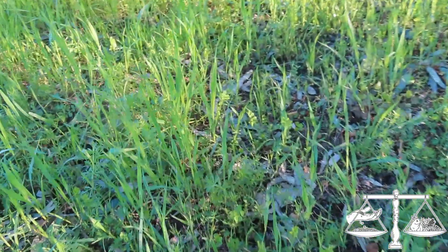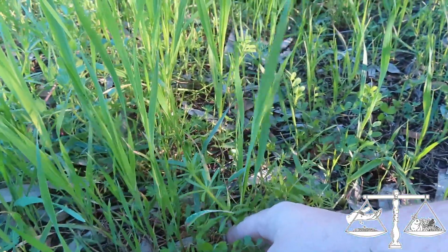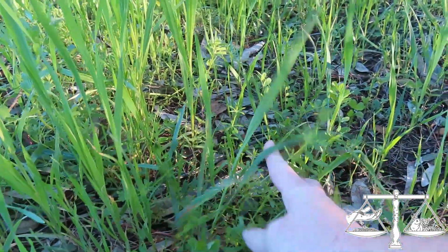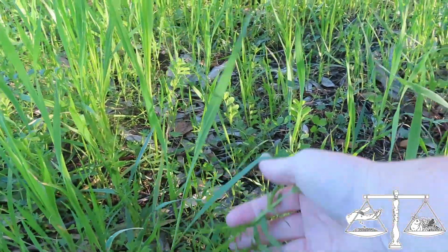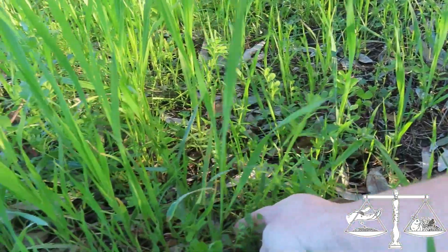There's another one in here that is also edible. There are lots of different varieties of this, and that's this right here. This is a Galium. It's also called bedstraw. Let me show you why.